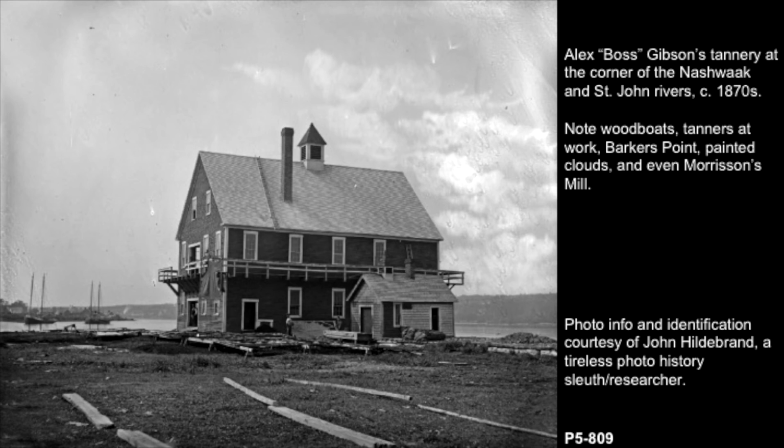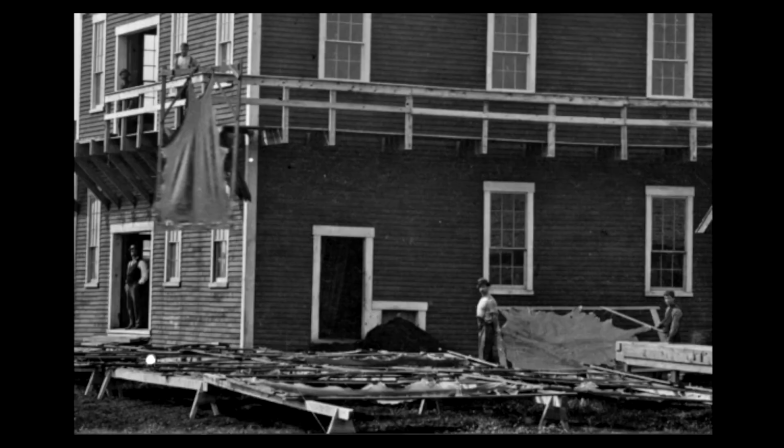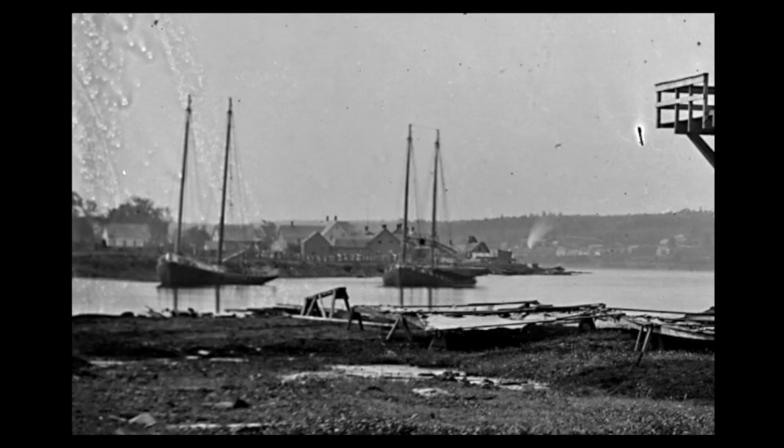So if we zoom in on this, we'll see a few things. John picked all this stuff out. The tanners at work, an amazing shot of the guys with their leather, the hides stretched out, drying in the sun, all these racks of leather, folks hanging out the windows, tough characters. So we keep on trucking through here. These are the wood boats docked, or anchored, at the mouth of the Nashwaak River, and Barker's Point in the distance, and Morrison's Mill over here, and some more skin laying on the ground.